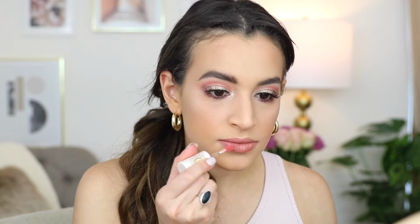It looks really nice on its own, but I wanted something a little bit more for a full makeup look. But this is also a good throw-in-your-purse, everyday easy product. All right, so this is the completed look. Definitely super easy, very neutral.